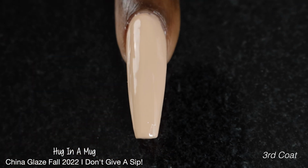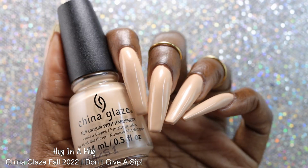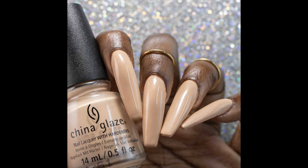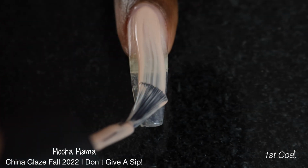So I did swatch this one in 3 coats plus a glossy top coat. Will it be a solid 3-coater on everyone? Meh, maybe. I think maybe if you have very short nails, you might be okay in 2 coats. Longer nails are likely going to want to go in for 3 coats. Next up we have Mocha Mama.